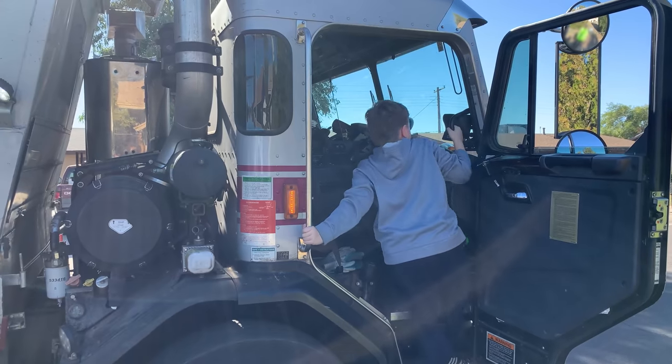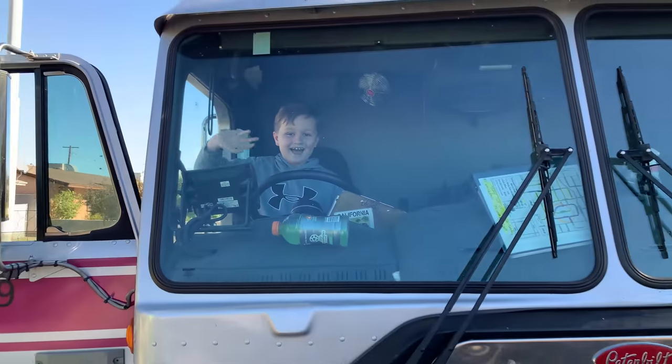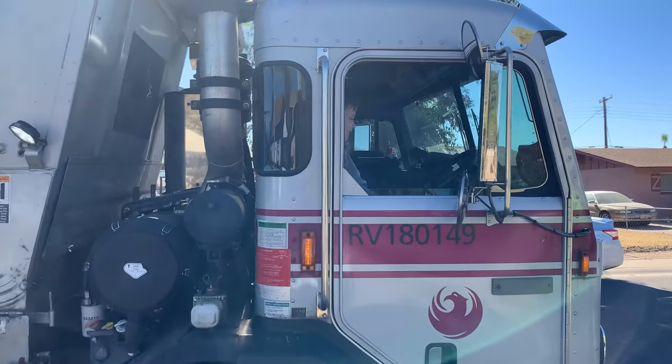This awesome driver let me climb into the cab for a minute. Do you believe that? It's an awesome view from up here in the truck. My dad had to take a picture, and here it is.